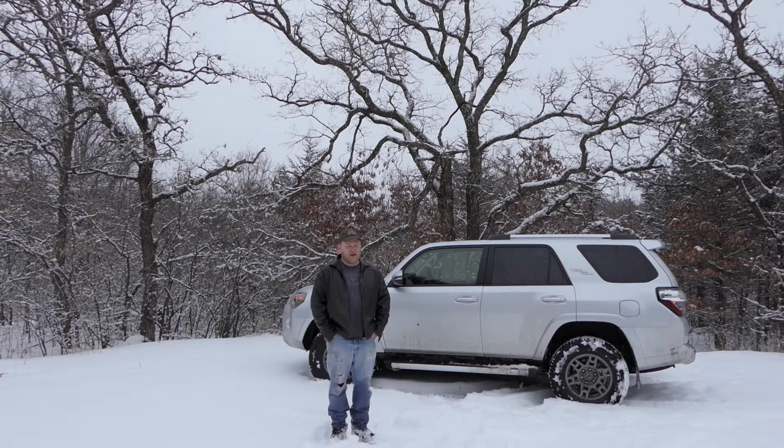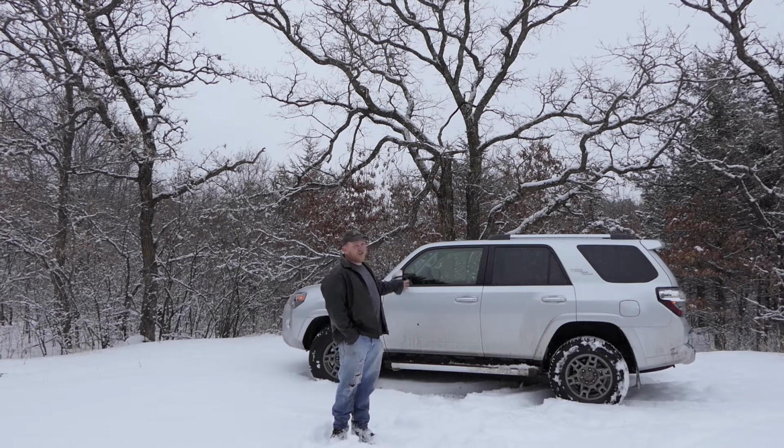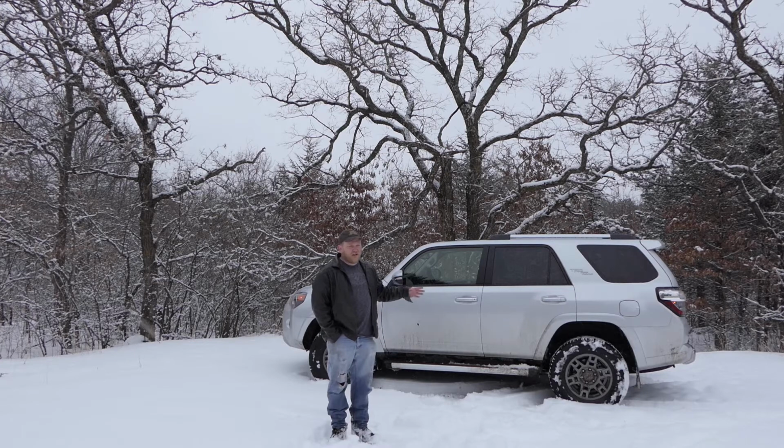I'm not coming from a car, and I'm also a truck driver, so I'm used to driving big vehicles. And to me, my personal opinion is that this feels small coming from a full-size truck. It's very maneuverable. It feels very good in tight situations. If you're coming from something a little bit smaller, maybe like a two-door Jeep, this might feel big. But to me, in my personal situation, it feels tiny.